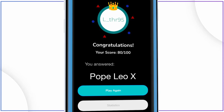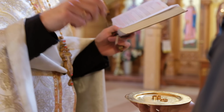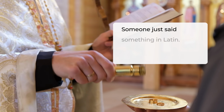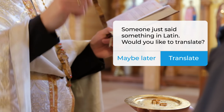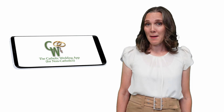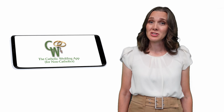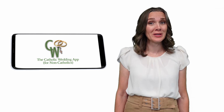Test your knowledge on the popes with the trivia feature, Pope Culture, or take a moment to learn a new language with the app's powerful Latin translator. Dona nobis pacem. Grant us peace. This must-have app also gives you step-by-step instructions to help you avoid accidentally receiving your first Holy Communion.